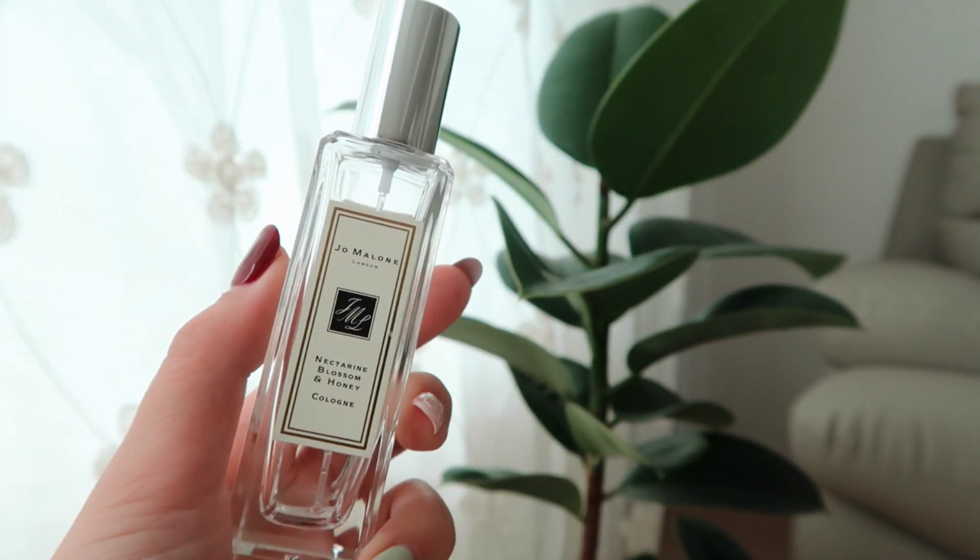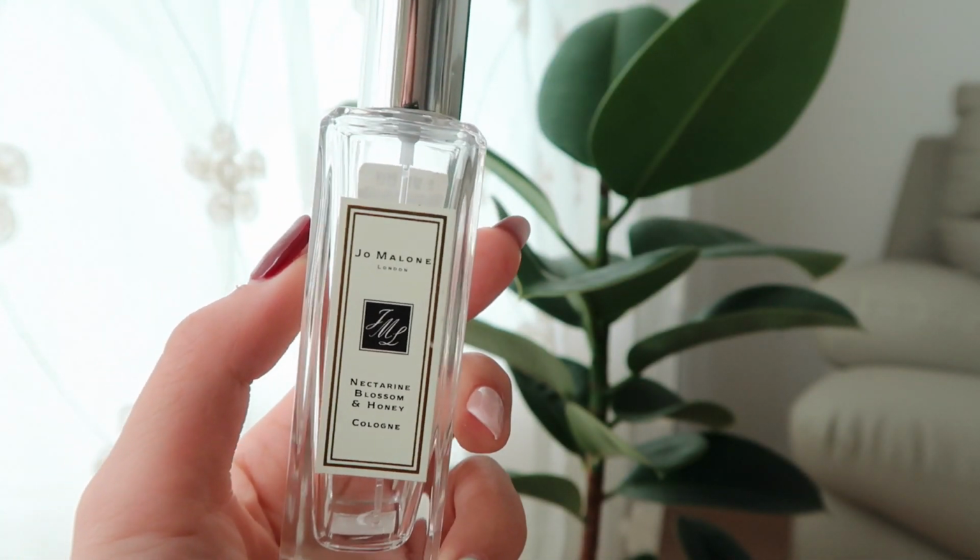I have two perfumes, and if you watched my perfume collection video, you have seen both of these. First we have the Jo Malone Nectarine Blossom and Honey. This is my favorite scent from Jo Malone, and I do have an extra bottle of it. I really like how fresh this smells, and I think it's perfect for the summertime.